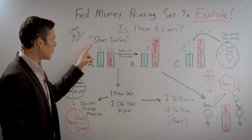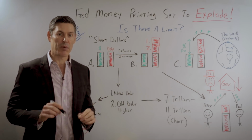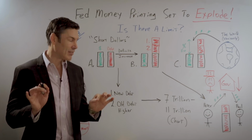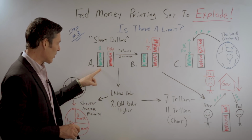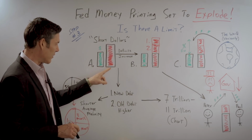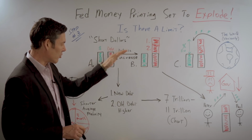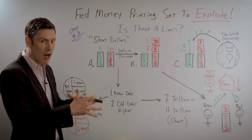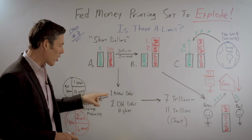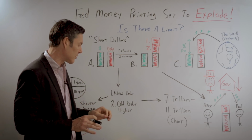Step number 3, is there a limit to the amount of money the Fed will have to print? Luke says that the United States is short on dollars. Let me explain what he means by using a very simplistic example. Let's assume that this is the amount of dollars in the system and this is the amount of debt. As the deficits increase, and that can be due to past deficit spending just compounding on itself, or new debt, like right now we have $1 trillion deficits.